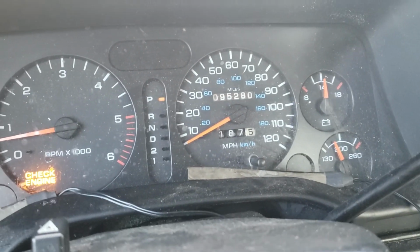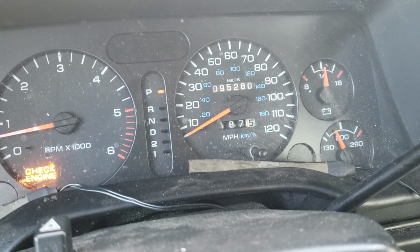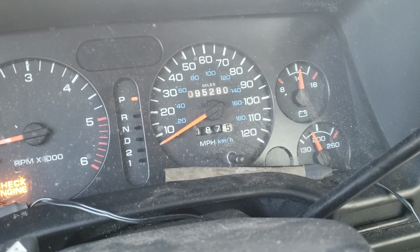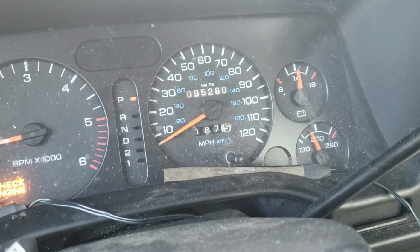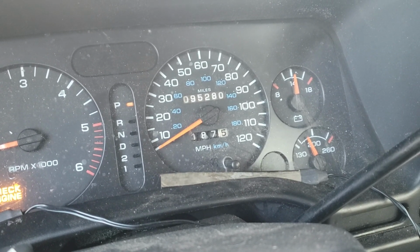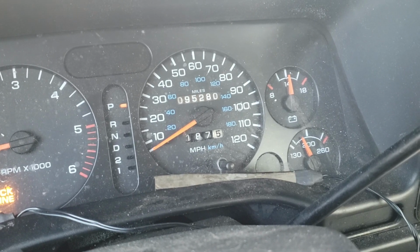And yes, when I started driving it 2 years ago, it only had 60,000 miles on it. This is my grandfather's truck. He passed away in 2000, so he never really got to drive this thing. But it's a two-owner truck, my grandpa and then my grandma. And you know, I drive the truck.